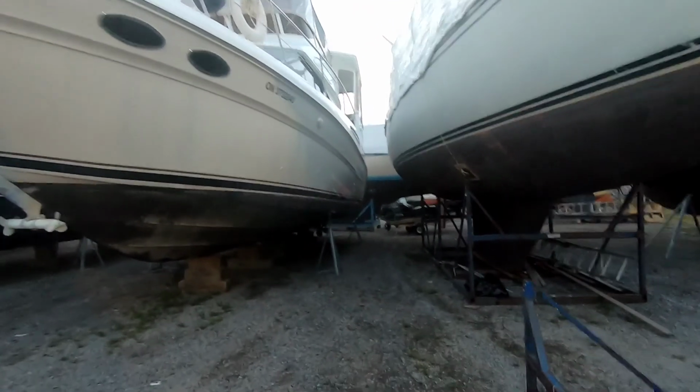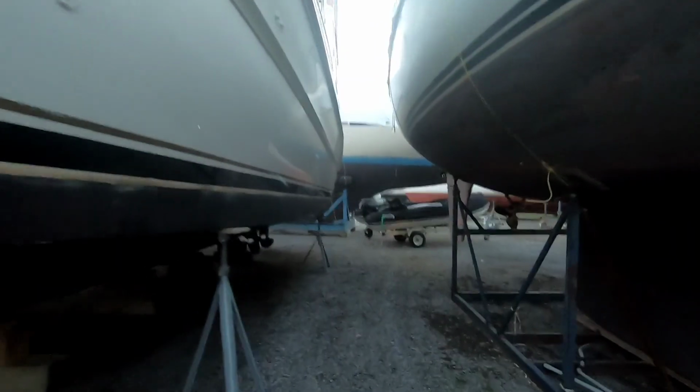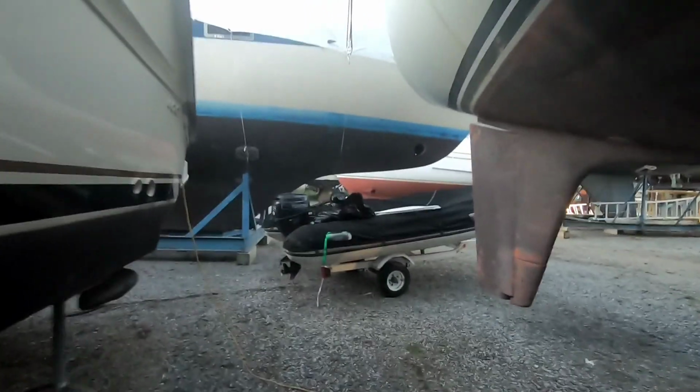Now, we'll work on getting the tender hooked up. I'll take that home tonight.